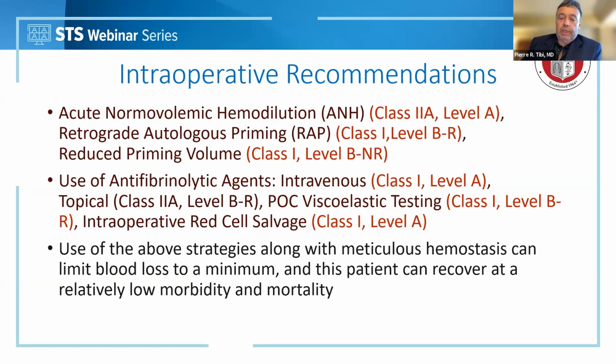So we take this patient to surgery, and obviously intraoperative strategies are extremely important. And not only are class 1 recommendations definitively needed, but there should also be some consideration to other class recommendations, 2A and 2B, depending on a particular situation. We've already talked about reduced priming volume and red cell salvage. Acute retrograde autologous priming is also a class 1 guideline. The use of antifibrinolytic agents, as Dr. Shore-Lesserson referred to. Viscoelastic testing being a class 1, nevertheless, you're somewhat limited by what you can do with your results, but it may offer some additional help in getting these patients through surgery.